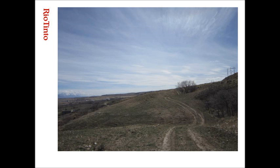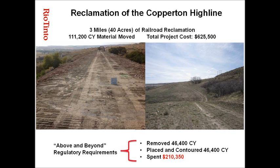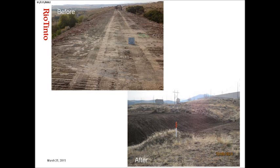So, quick stats of the project. Approximately 3 miles of final railroad reclamation was completed. 11,000 cubic yards of material were moved. Total project cost was about $625,000. Of the 11,000 cubic yards of material that was moved, about 46,000 cubic yards was extra and not required by regulations. Of the total project cost, $210,000 was extra over and above the regulatory requirements for reclamation of this site. Then before and after, this shows the planar compared to the topographical features after the project was completed.